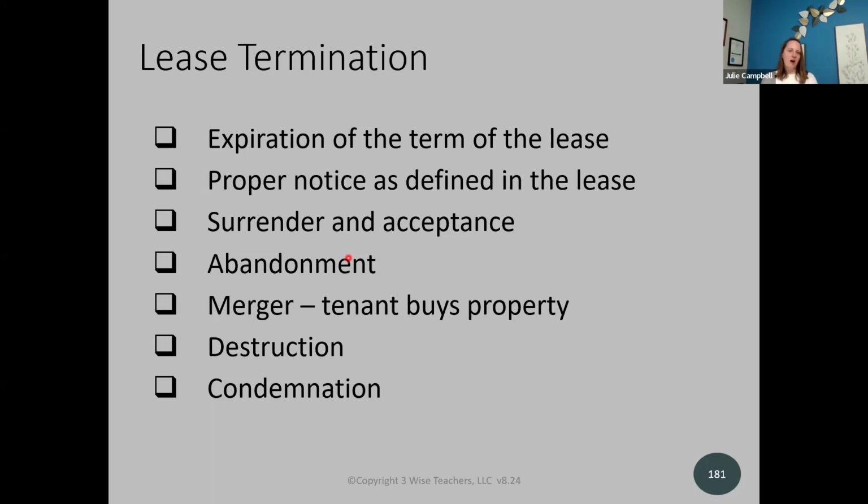And then condemnation of the property. If the court takes the property for any reason, eminent domain, the process is condemnation, then that would effectively end the lease. So again, it's a contract. Don't let the name lease fool you. We're still talking about a bilateral contract here.